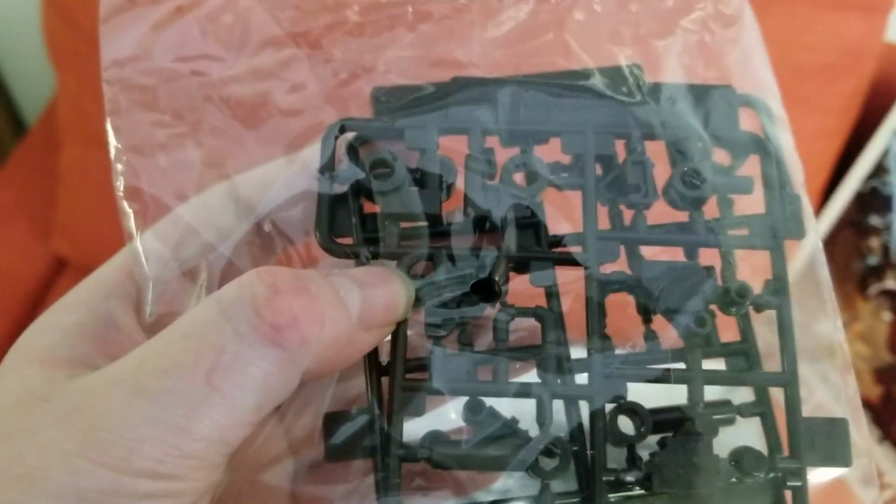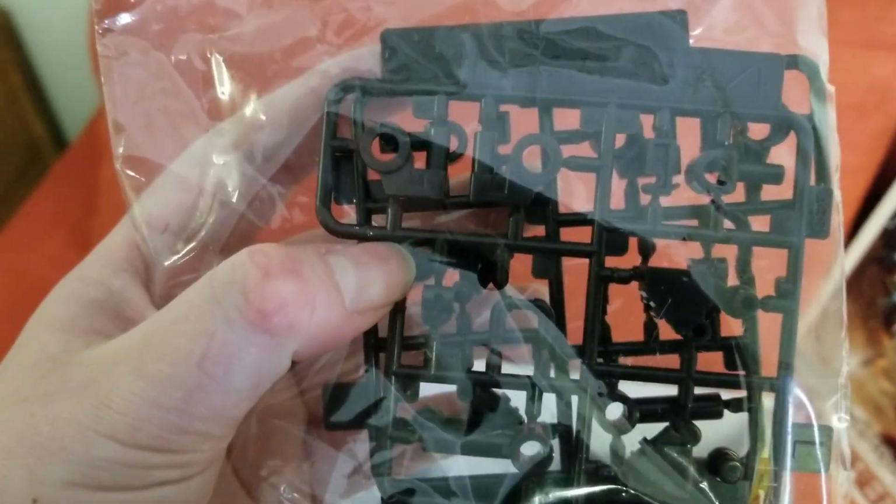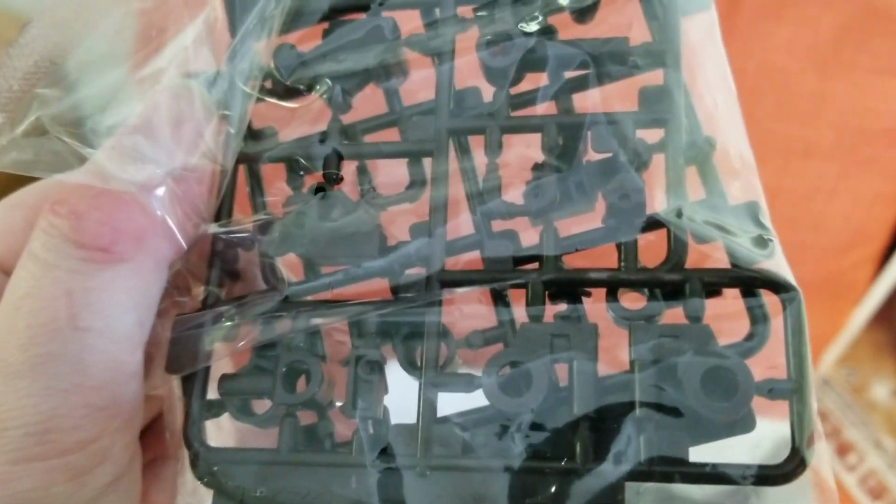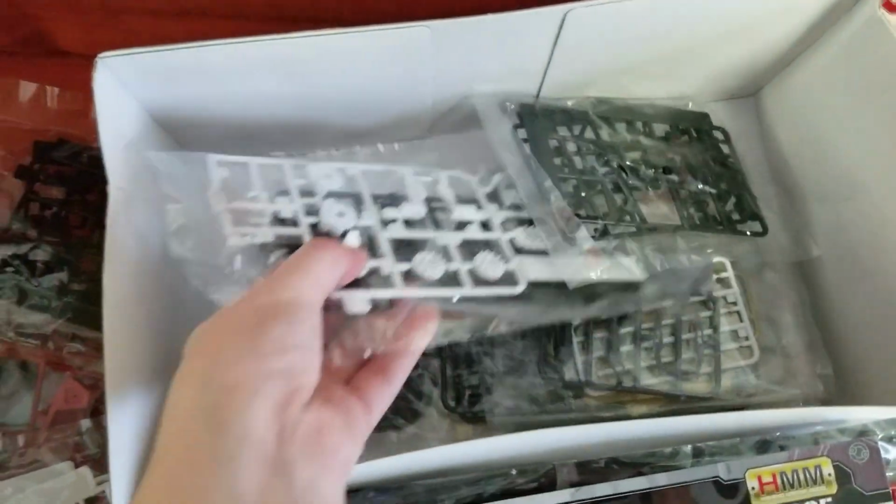There's apparently parts for the joints and the shoulders and everything to pivot on. More white.